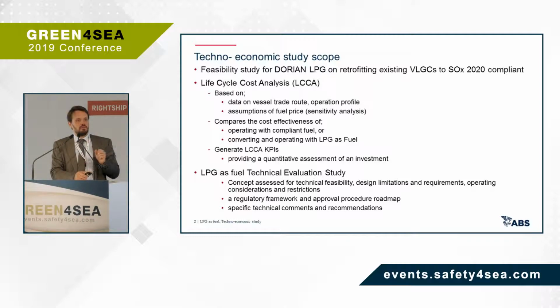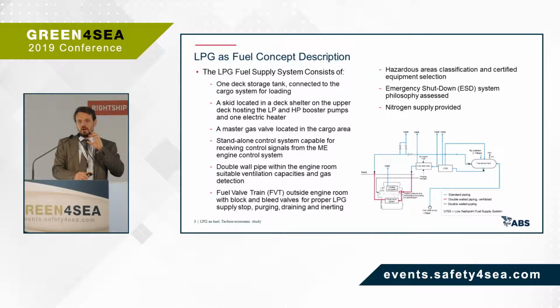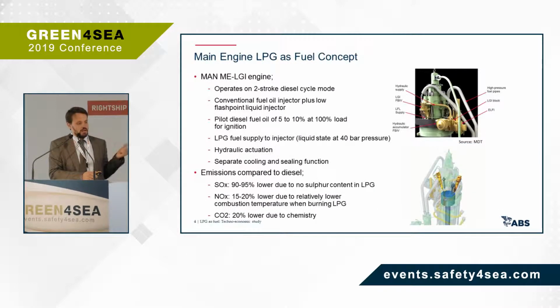It was also a technical evaluation study looking into the regulatory framework, the rules and requirements for burning the cargo as a fuel, the LPG cargo as a fuel, and this is what I will start with in my presentation. First of all, looking a little bit at the system and the arrangement. We are talking about a service deck tank, meaning up to around 500 cubic meters storage tank on the deck. And of course, the system is already there. The design complies with the safety level standards like we do in LNG as a fuel. We are talking about the MAN ME-LGI engine working in two-stroke diesel cycle mode.